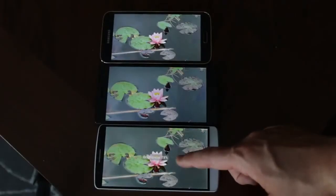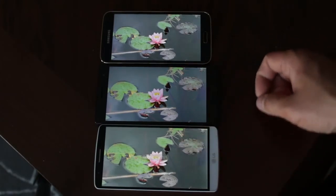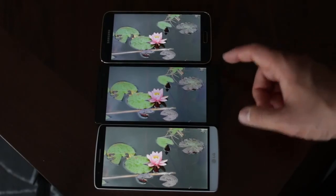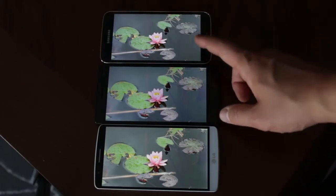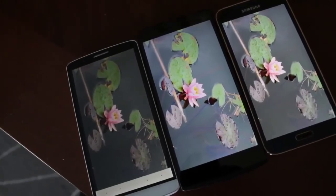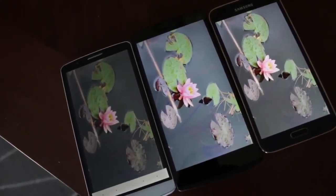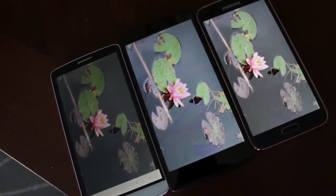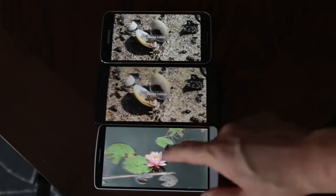Let's take a look at some photos to compare the 3 displays, but at first I had to pump up the brightness to 75% on the LG G3 just to make it comparable to the other 2 panels. So the LG G3 is definitely the dimmest of the 3, but if you look at the Galaxy S5 LTE, it definitely has the most realistic colors, where the Oppo Find 7 has the worst colors on this photograph, not representing some real colors here.